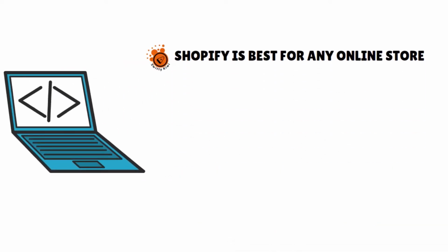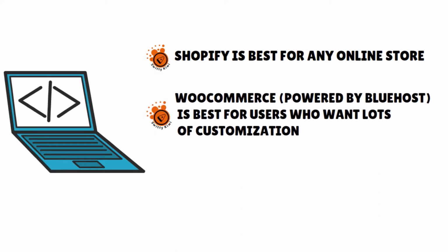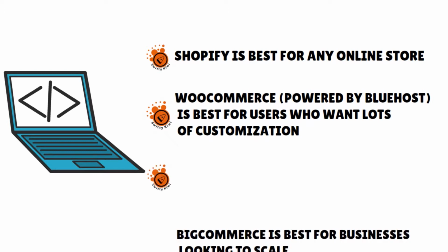All right. And so you now know the difference between these three platforms, but who are they best for? So Shopify really is best for any online store. WooCommerce, powered by Bluehost, is best for users who want lots of customization. And BigCommerce is best for businesses looking to scale.